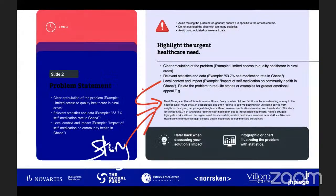So the second slide, or the second thing to think about when you're working on your pitch deck, is the problem statement. So what are you trying to solve? What pain points are you trying to address in your business, right? Where's the gap that you're trying to solve? Is there evidence, for example, that what you have is not a solution looking for a problem, right? Here is where you talk about, for example, limited access to healthcare in rural areas, if your business model is aimed at solving that problem.